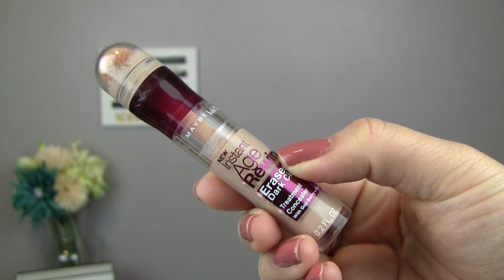For concealer, I just like to use the Instant Age Rewind Concealer from Maybelline, and just give it a few little clicks and apply right under my eye. This is the Dark Circle Eraser, and I absolutely love this concealer. Then I just use a buffing brush, this is an Expert face brush from Real Techniques, to blend it in.